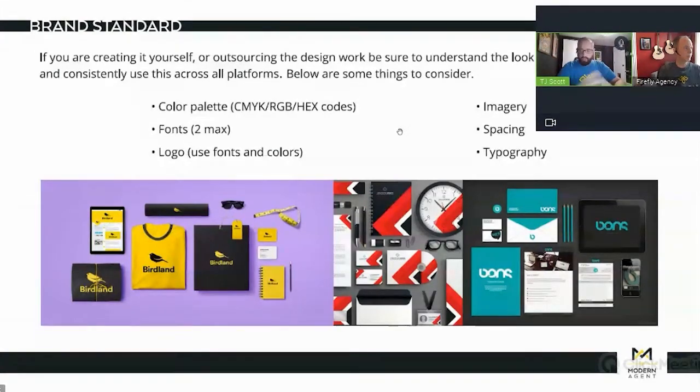Same with the actual artwork. You want that all to flow. Spacing is just breathability and legibility. You don't want your logos touching the edges. A great example of that is down here on the, these are kind of fake, by the way, but the Birdland one. They have a nice clean logo. They have consistent colors across the board.